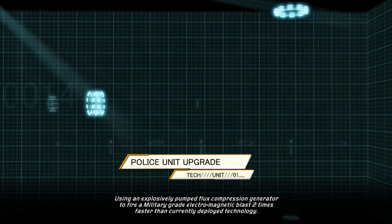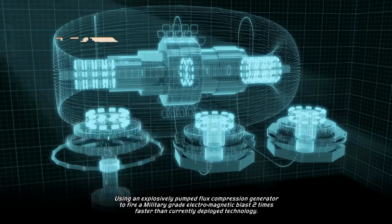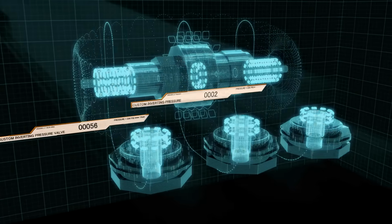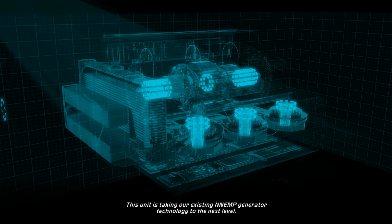Engineering the future of speed enforcement. Using an explosively pumped flux compression generator to fire military-grade electromagnetic blast 2 times faster than currently deployed technology. This unit is taking our existing NNEMP generator technology to the next level.